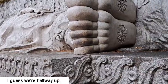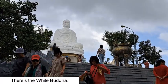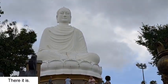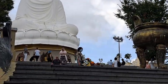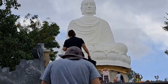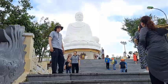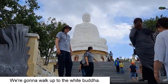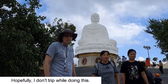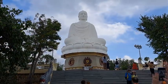So I guess we're halfway up. There's the one Buddha. There's our friend, I'm taking a picture of him. Okay, so we're gonna walk up to the white Buddha. Hopefully I don't trip doing this. There it is.